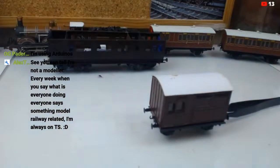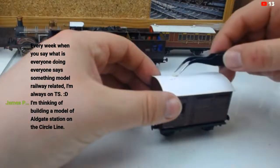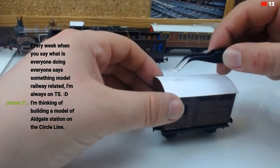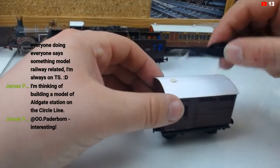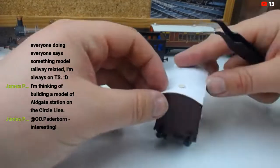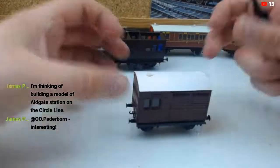A dab of glue and glaze. And the lamp goes in place.